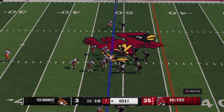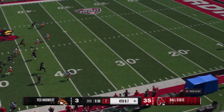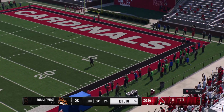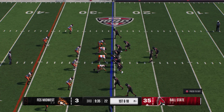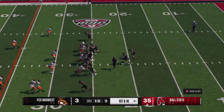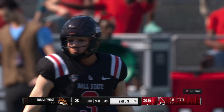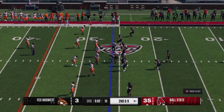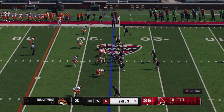And the Coyotes will try to pin them back with the punt. A fairly short distance here toward the sidelines, not his best work. Ball State takes over the football and the Cardinal offense headed out. Wide receiver now comes in motion. A jet sweep pass. Just a solid stop by this sophomore. Just got one on that last run. Now second and nine from their own 26.